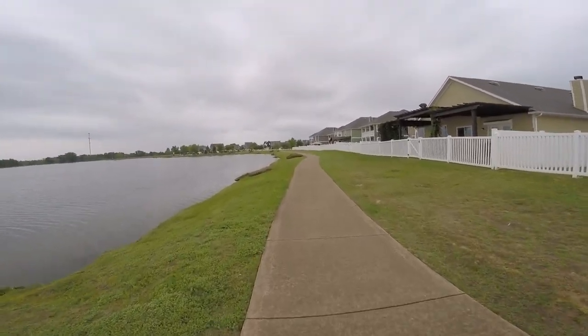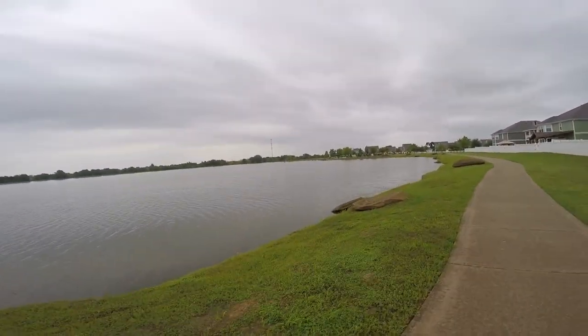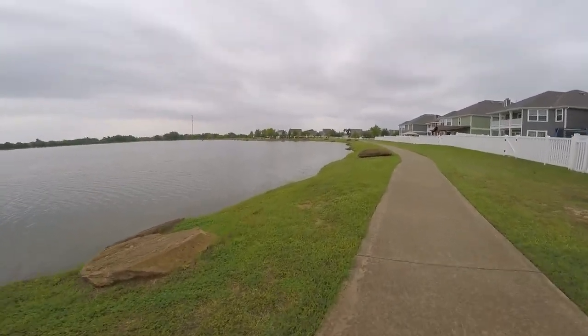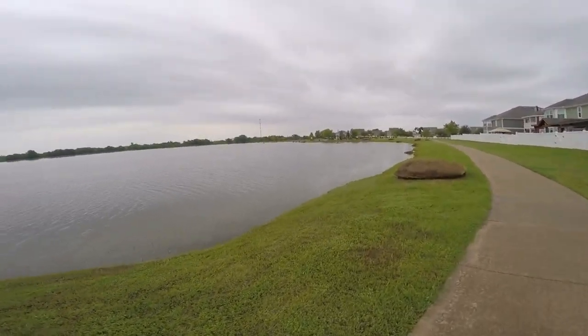We talked a little bit. He's got some young kids too, and went ahead and took a picture for him on his phone with that fish. Nice little, maybe 3-pound bass he was catching out here.